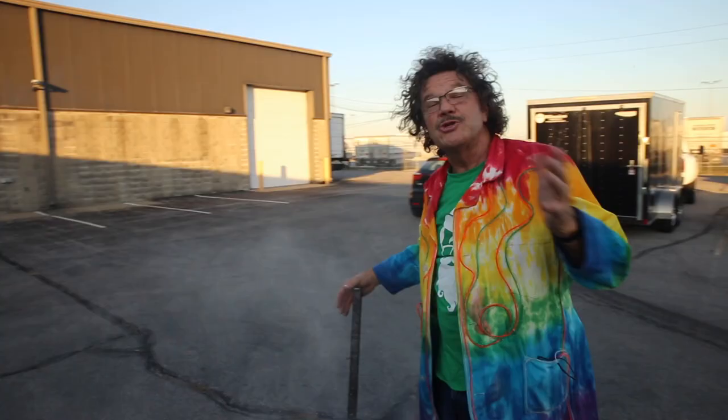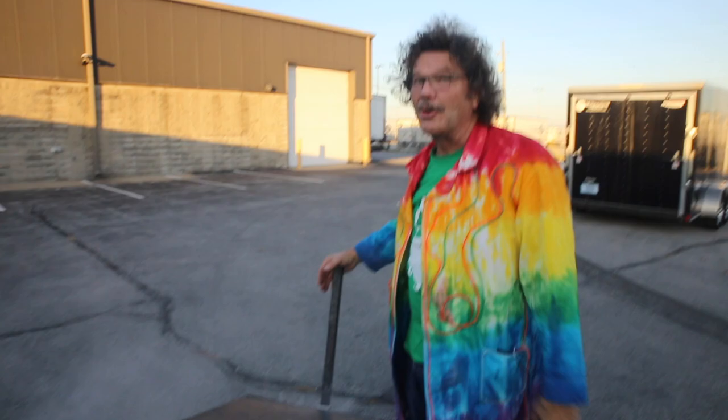Day 12, the grand finale. How about 12 smoke rings floating?